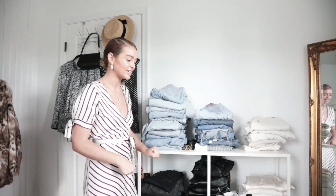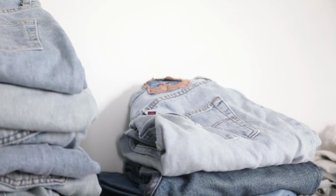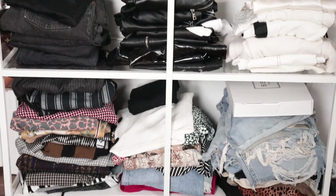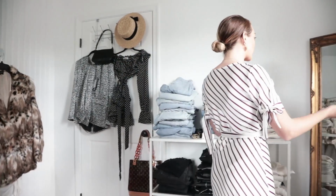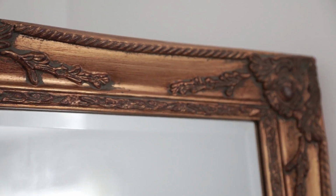I'm so weird with organization. It still looks messy to me. I haven't found exactly how I want to organize this yet, but this is basically all my jeans and pants. Skirts here, shorts there. I've transitioned into winter clothes already, so all my summer stuff is in the overflow closet mainly. So all jeans here. And then this is my actual dressing mirror where I take outfit of the day pictures and things like that.